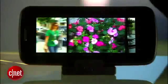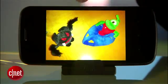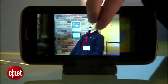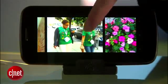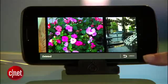Moving on to the camera app, Jelly Bean now lets you swipe to see your recently shot photos. And if you pinch a picture, you'll get a smaller film strip that you can swipe through. You can also swipe away a photo to delete it, and you can undo that if you change your mind.